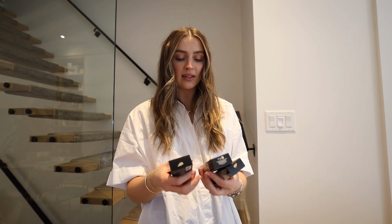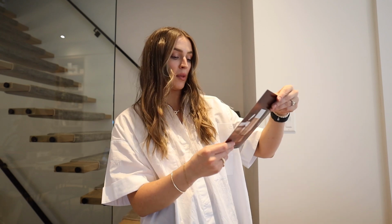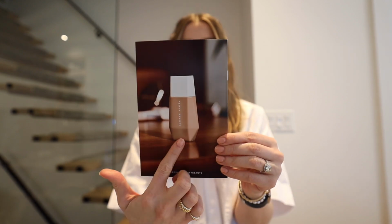First and foremost, the new Fenty Beauty Easy Drop. I actually posted this on my story when they announced it because I was really excited to see a tinted moisturizer style thing from them. Here's the little press card, super beautiful. Rihanna is a dream. Here is the product itself.